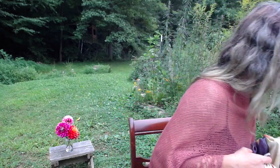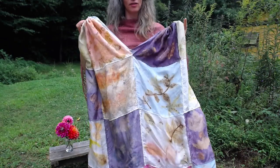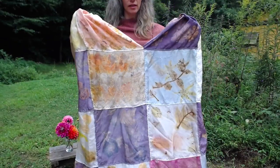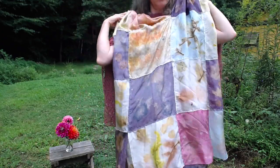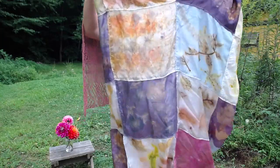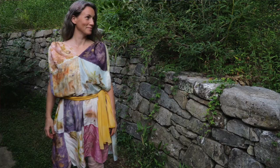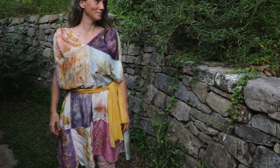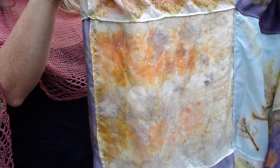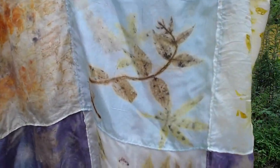And one of the things we did was to take all of the samples that we used and make a dress out of it. So it looks massive, but you can take it and scrunch it up in the middle with a nice belt, and I'll put some pictures in, and all of the samples are in one place so I can show it off as I wear it. I love this one with the orange and the eucalyptus and the black walnut right there.